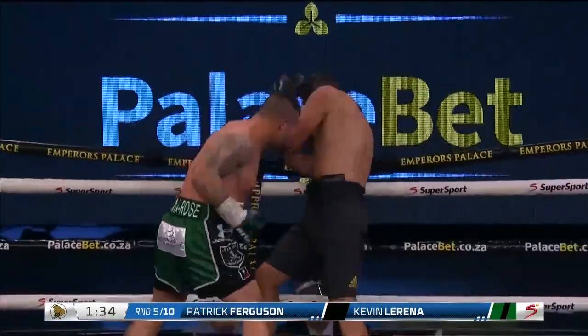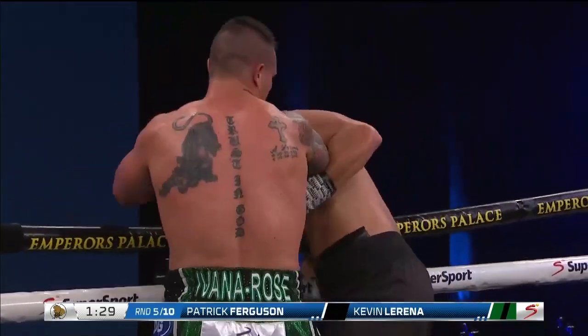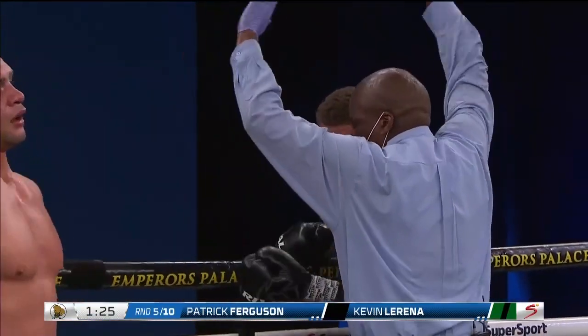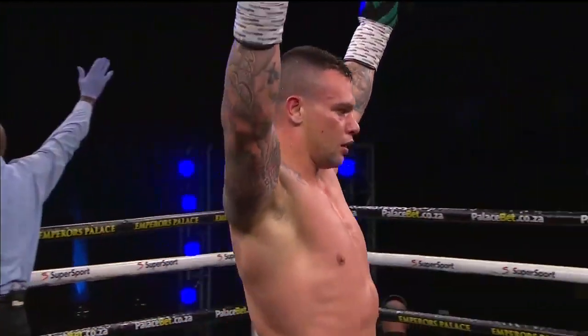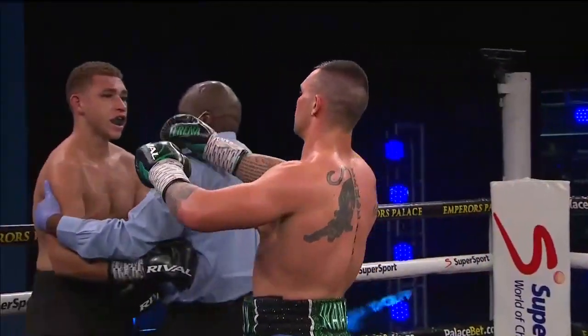Patrick Ferguson's badly hurt. They're going to stop this fight. Lerena is bashing his man all over the show. Patrick Ferguson, I'm surprised the referee hasn't stopped the fight. It's all over, the referee's stepped in. Kevin Lerena has won in dramatic style. Great win for Kevin Lerena.